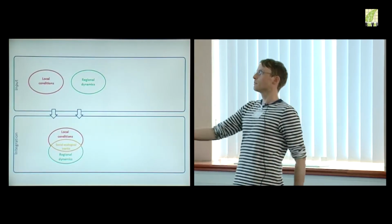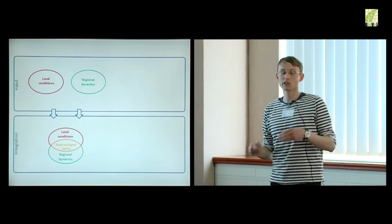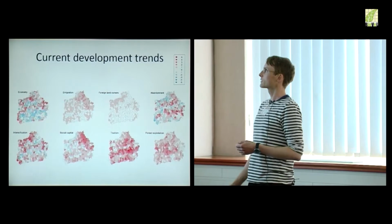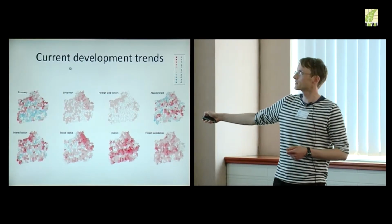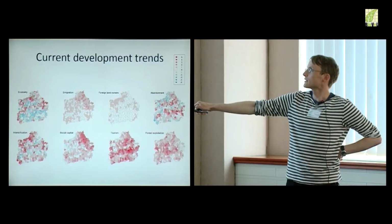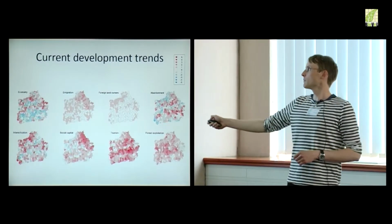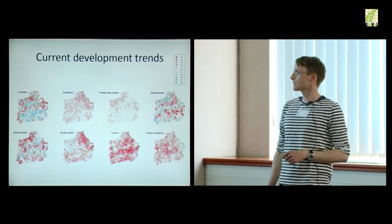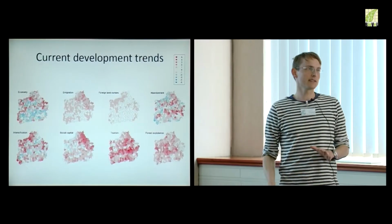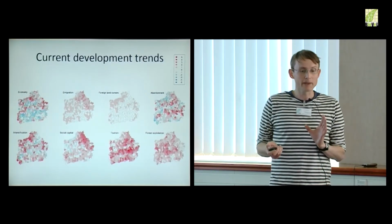And based on this, we could combine our knowledge on the local conditions and the regional dynamic in something that we call social ecological inertia, which means the current development trend. What's the current trend of a village? And we translated this into maths. We have the different variables that you saw just a few seconds ago in boxes in the causal loop diagram. And we can see here, the red means that there's an improvement in economy, and the blue means that it's getting worse. So we can get spatial patterns of the different variables. Intensification, for example, is most likely in the northwestern area, where it is very flat and there are large valleys. So we have an understanding of the current trends, what's happening now, but we don't know something about what might happen in the future.